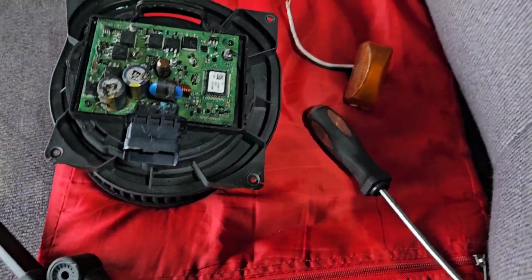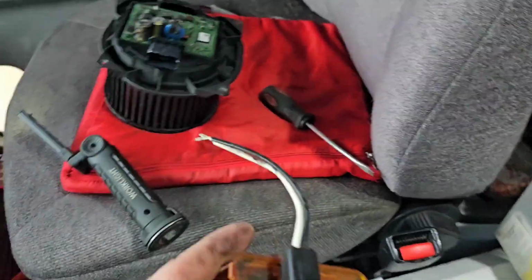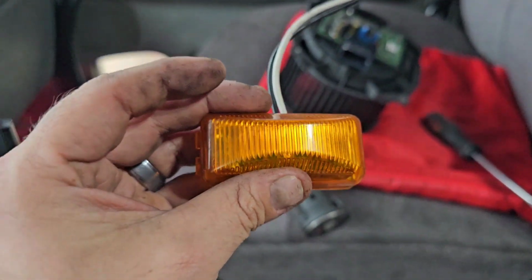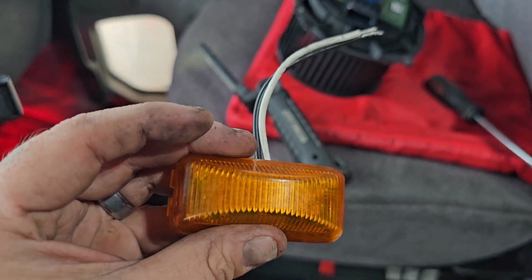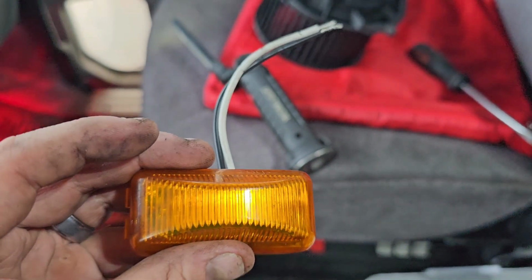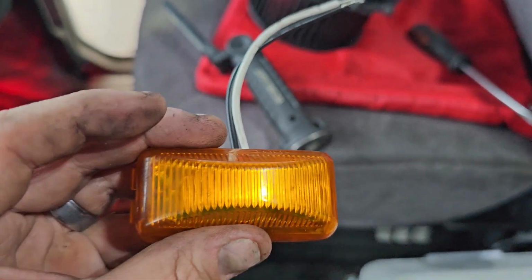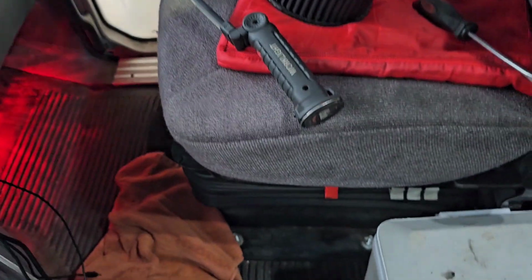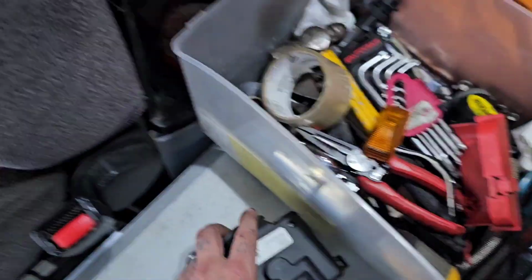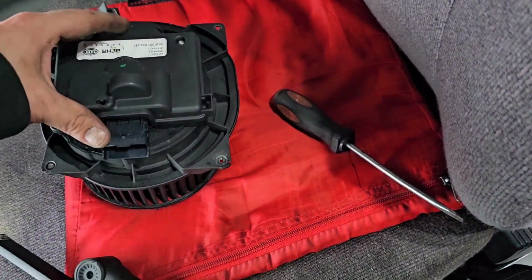But before I took that back cover off there, I was trying to make sure I had power, and I didn't have a test light. So I made one, and once I found out I had power going to the blower motor, it was inevitable that the blower motor needed to be replaced. So I'm gonna have to get me a test light put in here because the truck stop I was at didn't have one. So now we just got to get this mess all cleaned up, and we put this cover back on here because this is where it goes.